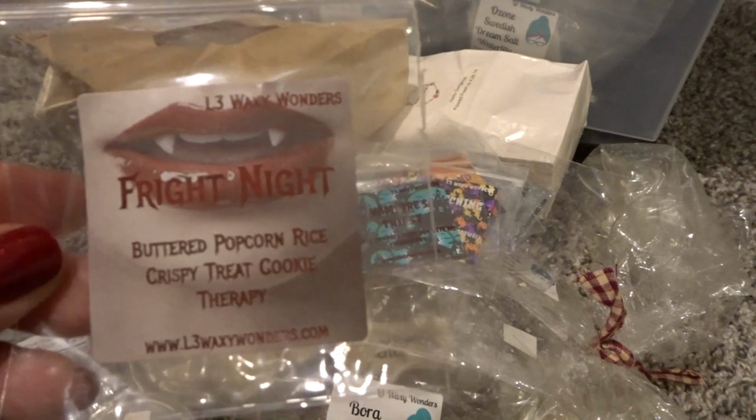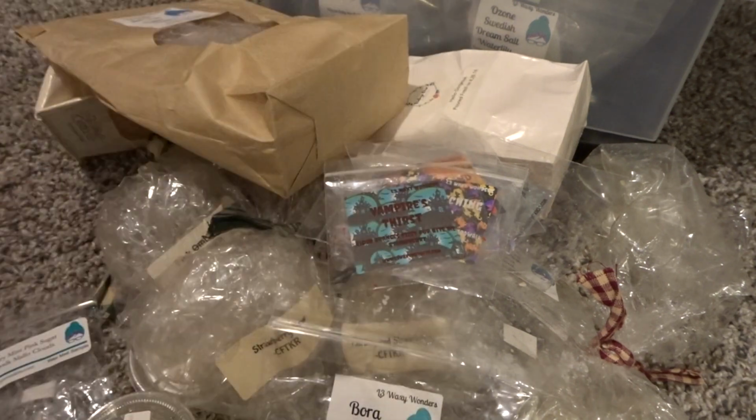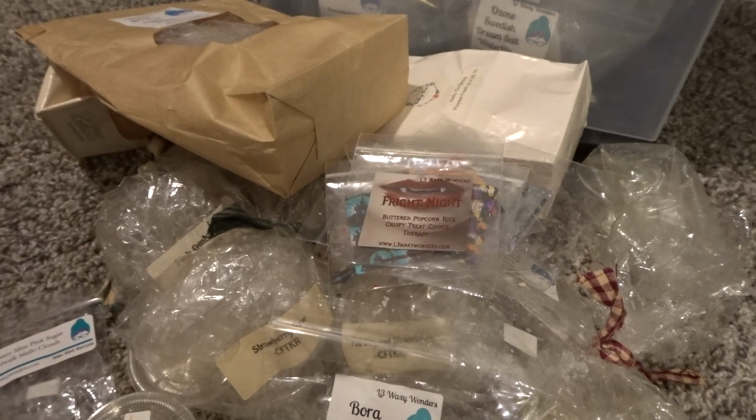And then last was Fright Night, buttered popcorn, Rice Krispie treat, cookie therapy. I think I put this in my laundry room because I'm not a fan of popcorn scents. It doesn't smell very strong in the bag right now, so I don't remember how that one did. So I think that's it for all three.